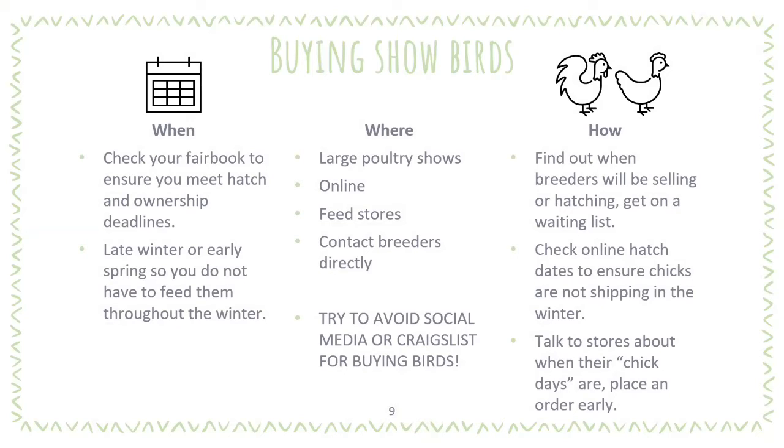So when? As a poultry superintendent, I cannot stress this enough. You should always check your fair book to make sure you are meeting hatch dates and ownership dates. Every fair counts backwards from their fair date, so it tends to change every year. I have to count out days every single year for my 4-H kiddos. So just make sure you're complying with those, and you should be good to go.